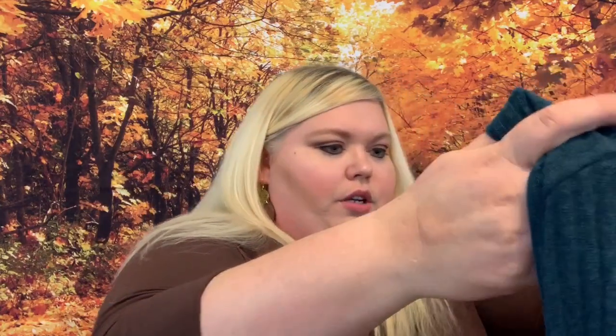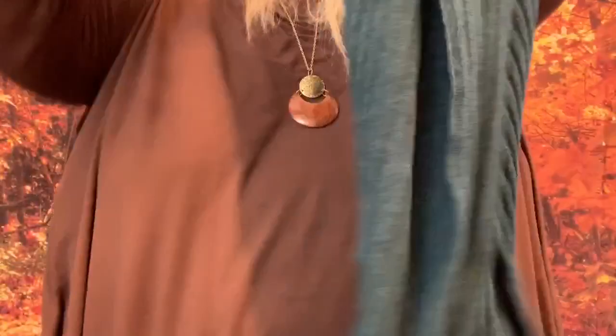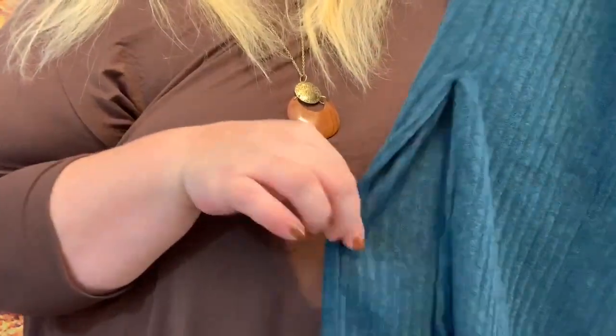Like, this is so cute. Let me see, to show you exactly how long. I love this color. Like, this is gorgeous, but it is longer, but it does have the slits it was talking about here on the sides, so it will flow. I love this so much.